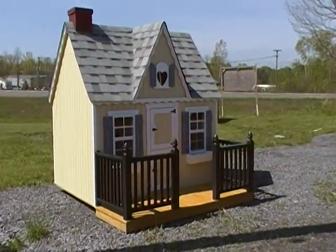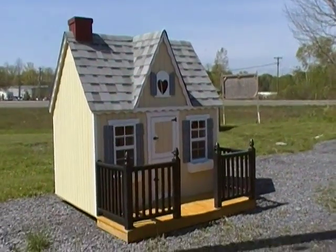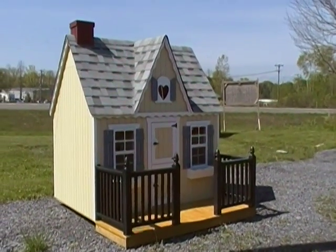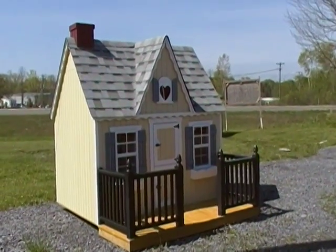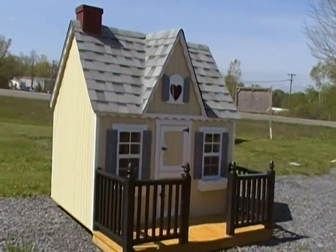But this is great, not too expensive, it looks great, it works extremely well for the kids for a playhouse. But once the kids get a little bit older, you can either resell it, because these are going to hold their value pretty well, or use it as your own storage because there is a pass door on the front that we'll see here in just a minute.